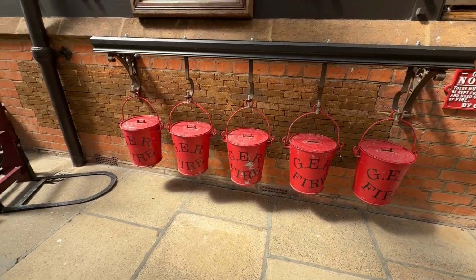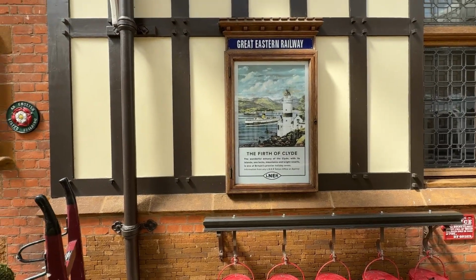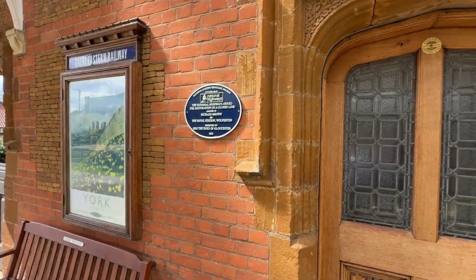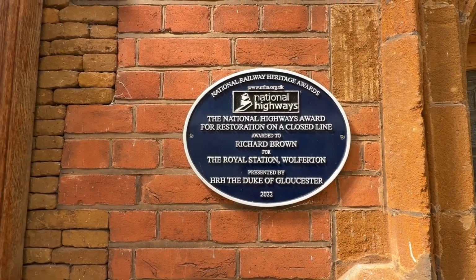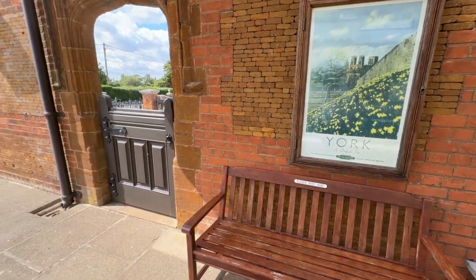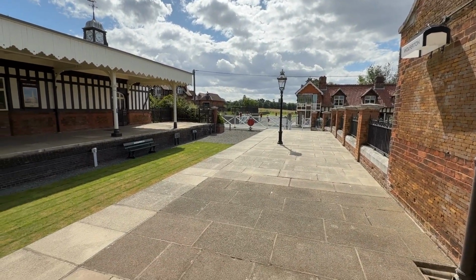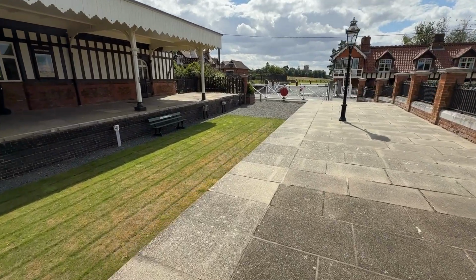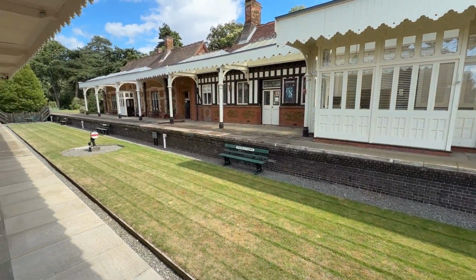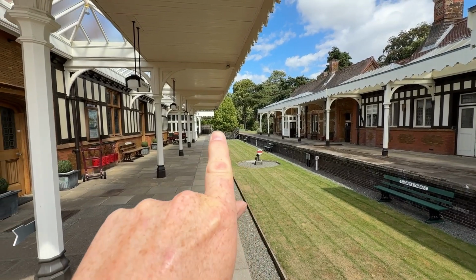The old fire buckets. And a little porter's trolley. Like I said, I had to show you this. There you go. But you can just imagine this in its day. And the steam trains from that way, coming from King's Lynn. And obviously this would have been, looks like, two rails all the way through. And then obviously you can't see it now because it's all trees and bushes, but we'll carry on that way to Hunstanton.